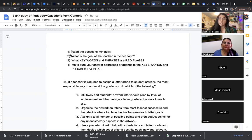Keeping the goal for the teacher in the scenario or the goal for the students, because sometimes the student is the center of the scenario. In any event, what is the goal trying to be achieved in this scenario pedagogically? Is it about instruction and planning or assessment for all students? Is it about creating a positive classroom climate? Is it about implementing effective responsive instruction and feedback? Or is it about doing our professional responsibilities and legal responsibilities? So sort of like trying to figure out what are they doing here?